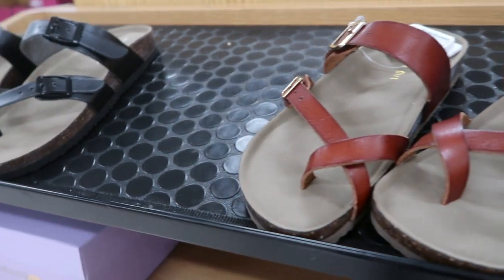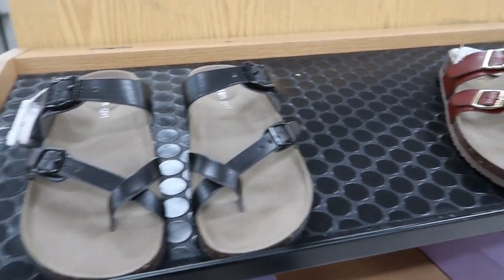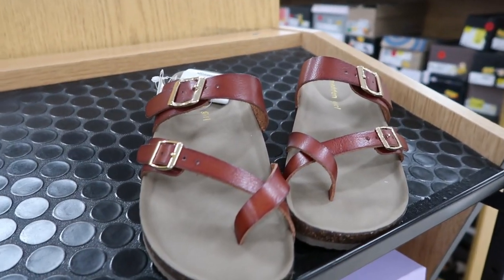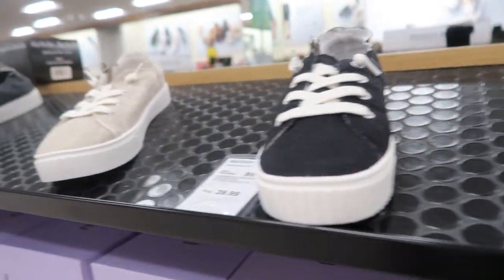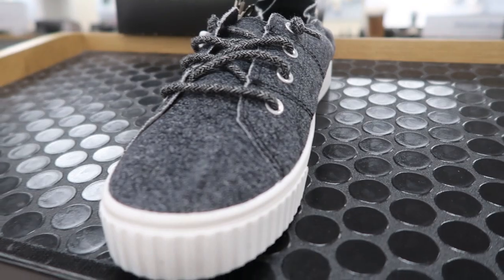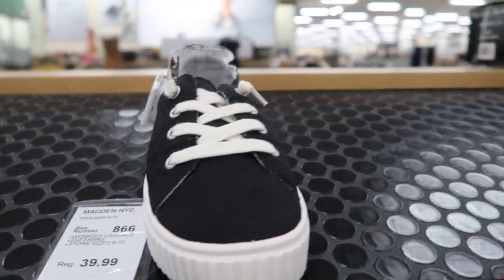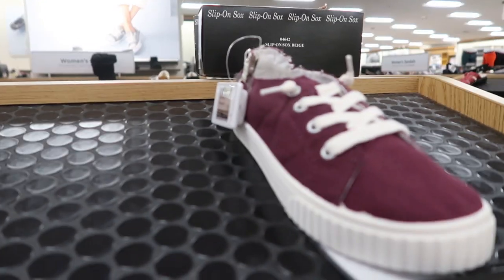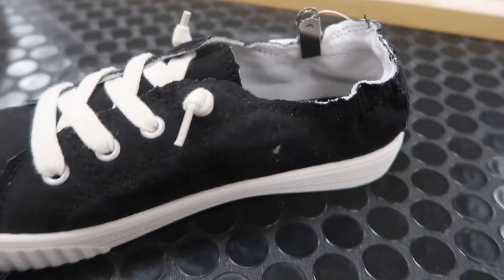I'm also seeing these footbed sandals from Madden Girl, and they're $49.99. I see the black and then the cognac. There's a few pairs of sneakers for $39.99 from Madden Girl. So I see this charcoal gray. There's an oatmeal, black, and burgundy. And that's what they look like. They're just a slip-on sneaker.